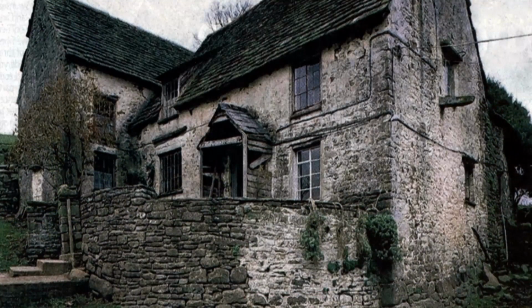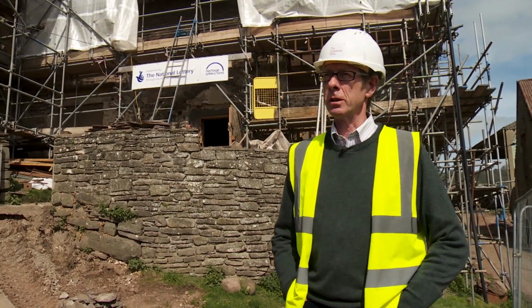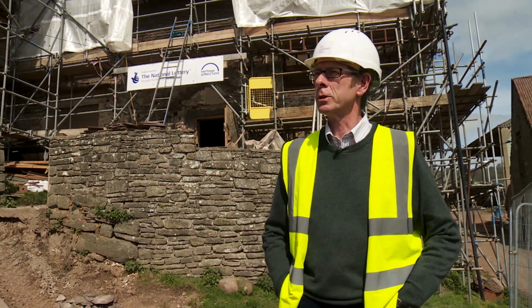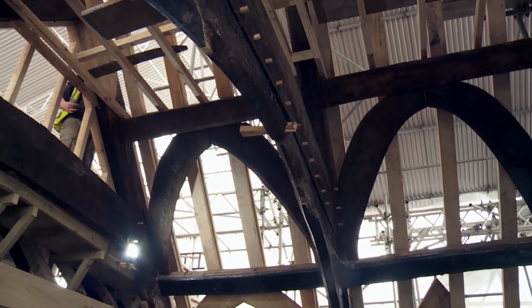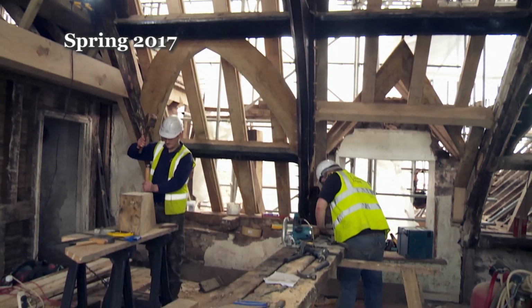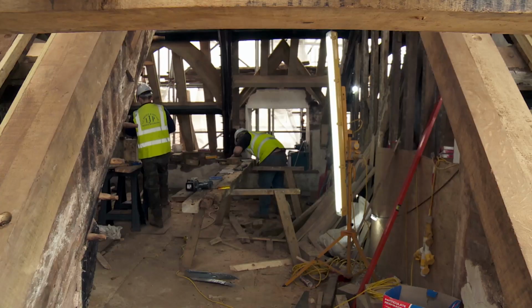The house is Grade 1 listed, so that's of the highest importance. As a conservation surveyor, I would want to do as little as possible to the building. I'd want to take away as little as possible of the original structure. So what we've done to the house is really the most conservative repairs that we can do, and trying to emphasise its historic fabric, so that it can be seen for all.